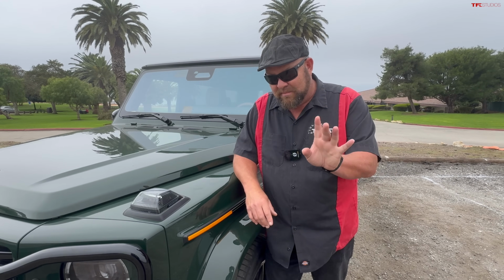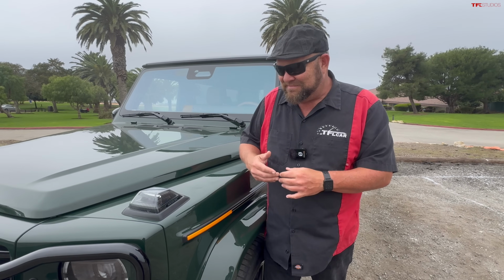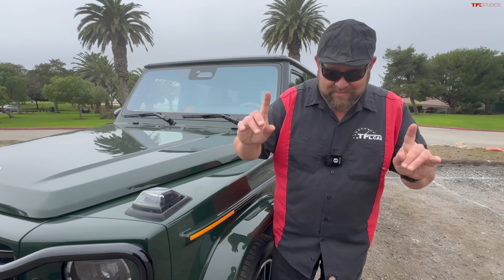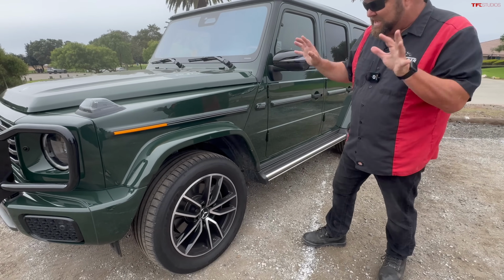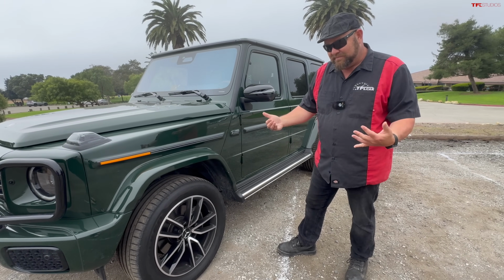Now, in a minute, I'm going to show you the interior, and there's something that is really cool that actually mitigates the entire front end of the vehicle using cameras. But back to the design. This is all pretty much standard, so these flares and everything else, this is how the vehicle comes. It'll become more pronounced with the AMG version.